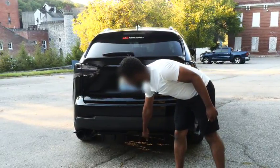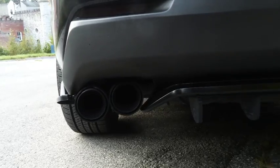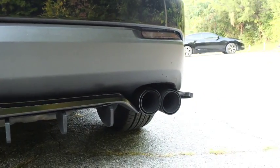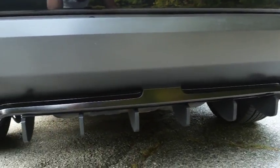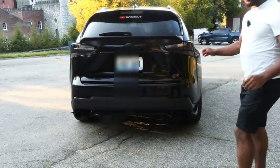And then at the bottom here, this is a rear diffuser from eBay, but not made for the NX, but it fit really perfectly. It was from Aero Performance. I took the sticker off of it and made it kind of custom made. I thought it looked pretty cool. Most people do.